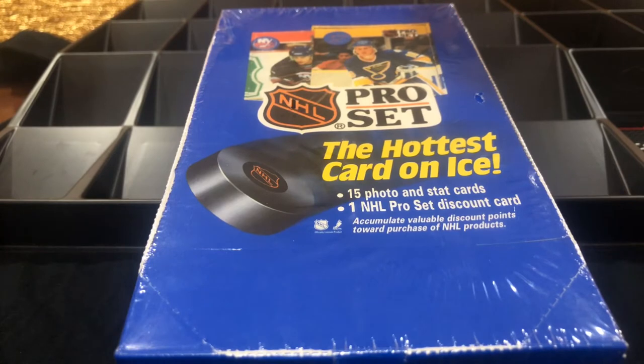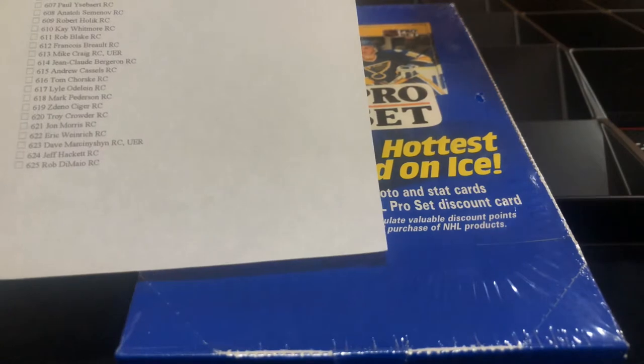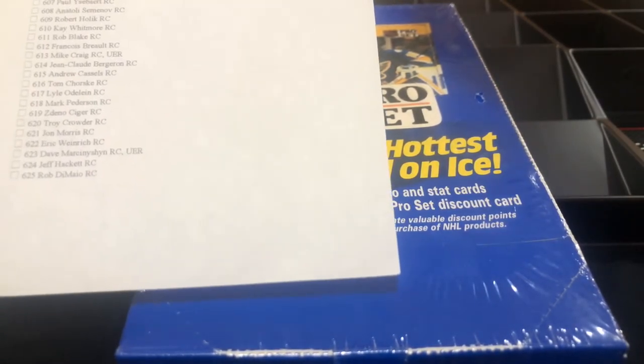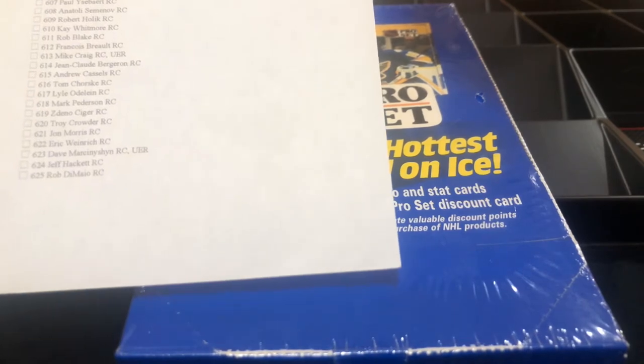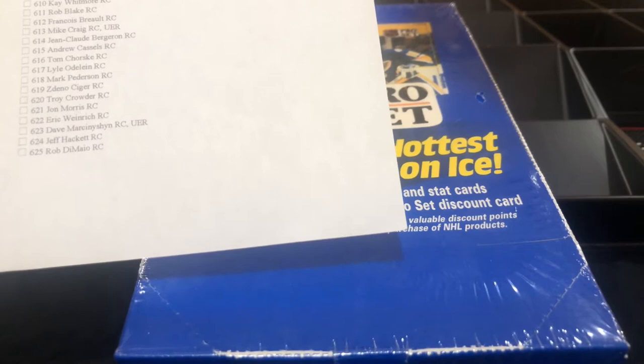Today we're gonna do a little puck junk. A new 1990 Series 1 Pro Set. Tons of rookies in this set. Jeremy Roenick, Mike Modano, Mike Keenan, Mark Recchi.